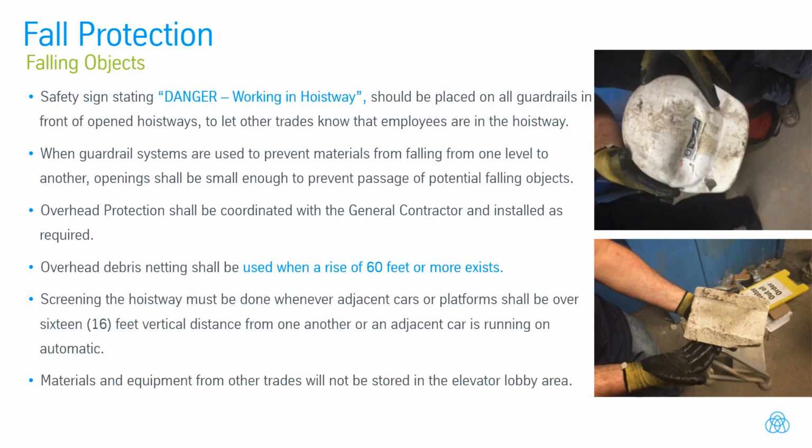Safety signs stating "Danger, working in hoistway" should be placed on all guardrails in front of opened hoistways, to let other trades know that employees are in the hoistway. When guardrail systems are used to prevent materials from falling from one level to another, openings shall be small enough to prevent passage of potential falling objects.